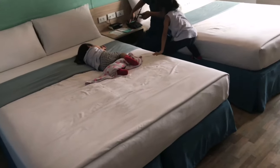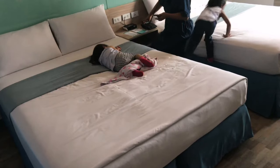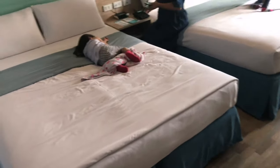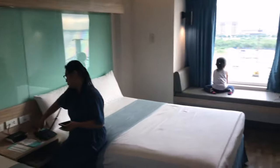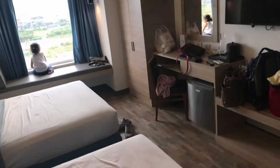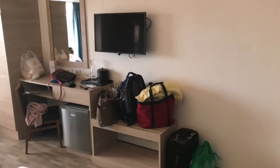Alright, so this is our room. It's a... this is not two queen beds. This is two double beds. Yeah. Go look around our hotel room here at Wyndham. Okay, Microtel by Wyndham.